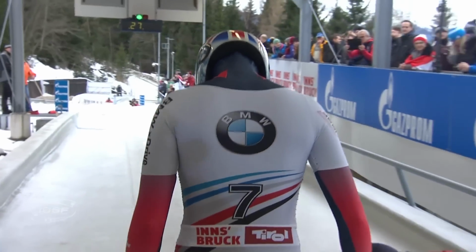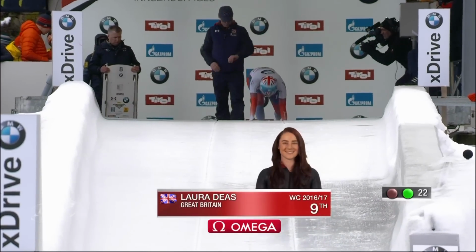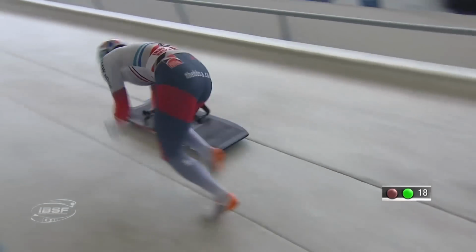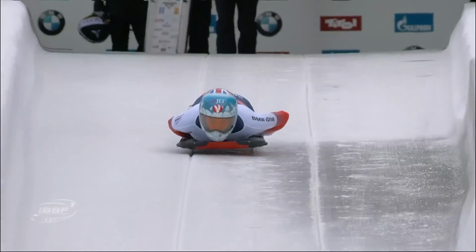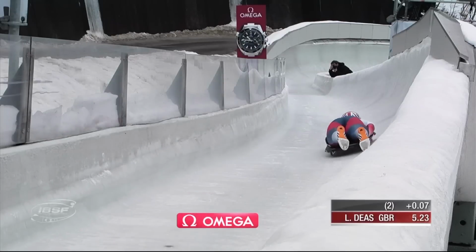Laura Deas of Great Britain, another fast starter. The 28-year-old was 11th in the Worlds here last season. Best here was 6th place in February's race in 2015. She was 3rd in the ICC a couple of years earlier. Good looking push, powerful load step. We'll see what she can do down the start ramp.